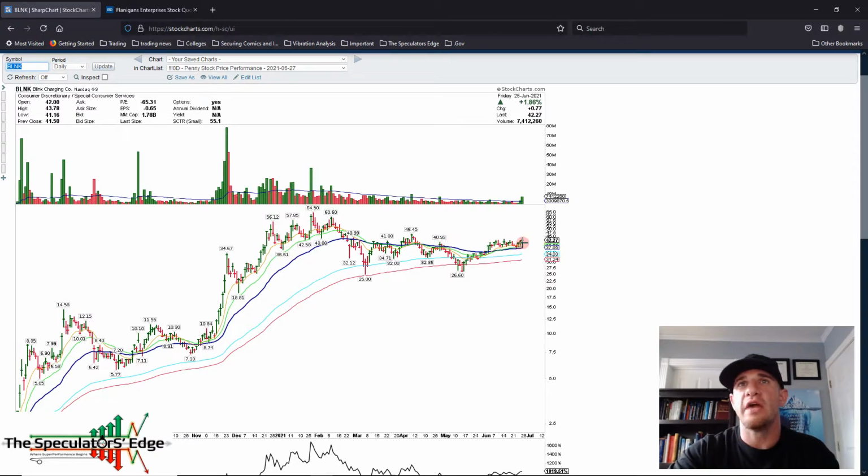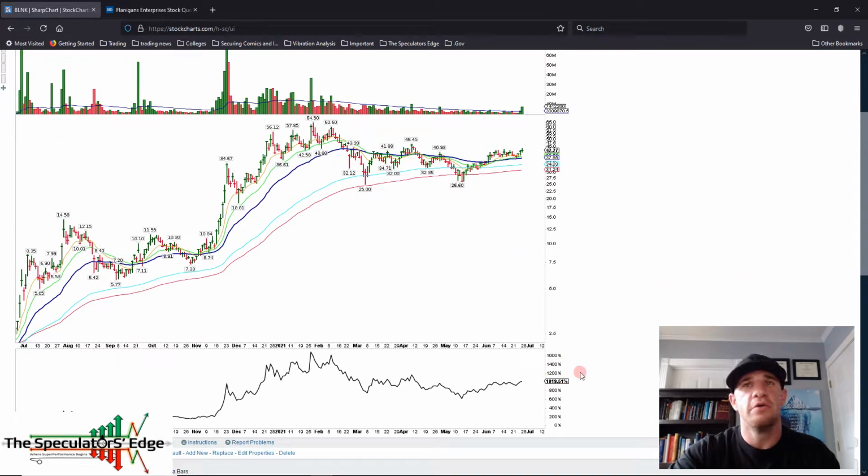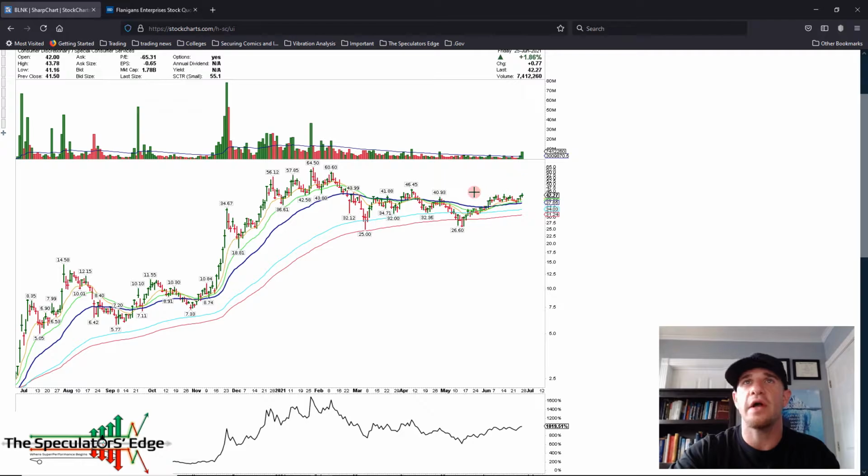So when it starts moving in price tomorrow, go ahead and just latch on to it. I mean, this one looks good. As you can tell, the relative strength line is at 1,019%. Yeah, this stock is a really strong stock right here, okay? It's been a great stock. It's been one of the best stocks you can have, right?